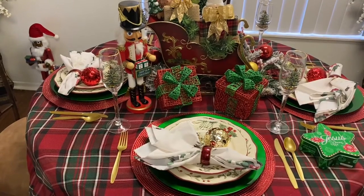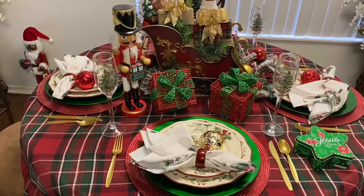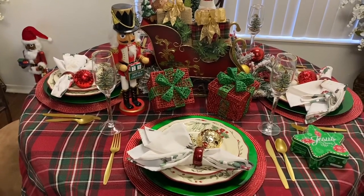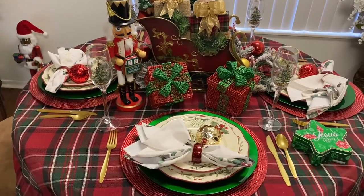And in this collaboration, we were asked to style out our table using Christmas traditional colors. So let's take a closer look and tour my beautiful tablescape.